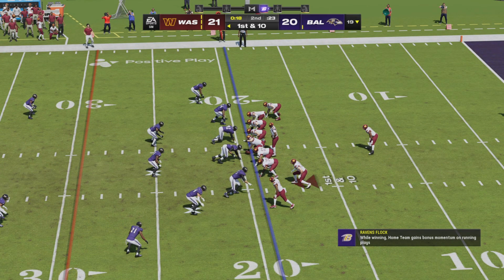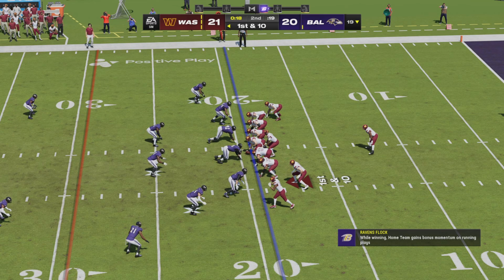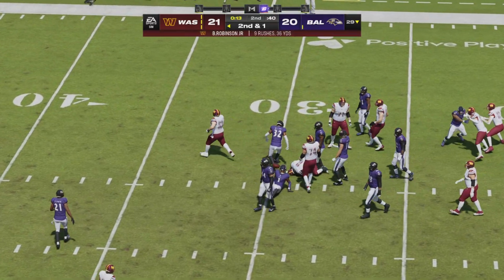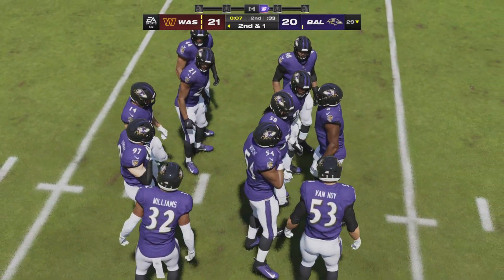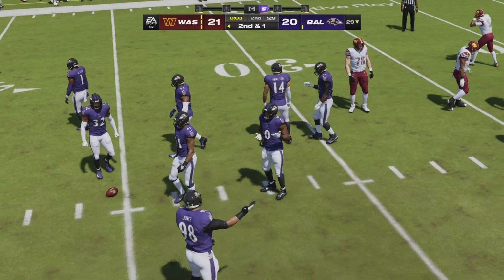First and 10 and kind of tipping their hand at running the ball. Three tight ends are out there, and they'll indeed start on the ground to run that clock. And he's going to get a solid gain of 9 before being brought down. Second and a yard.